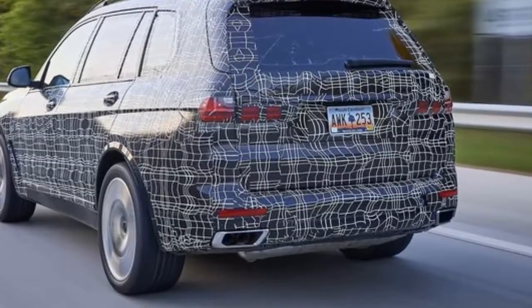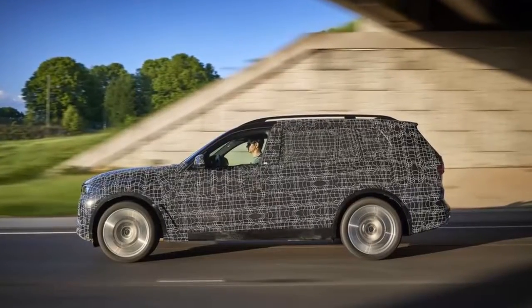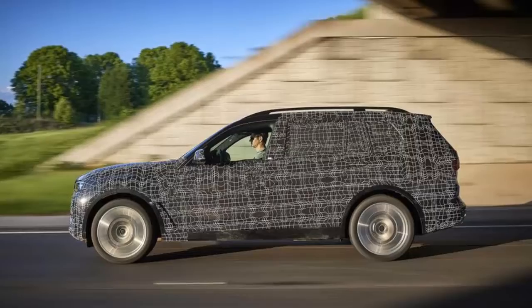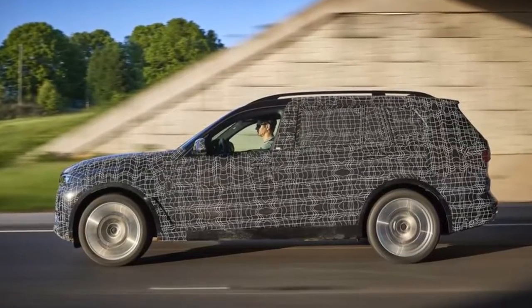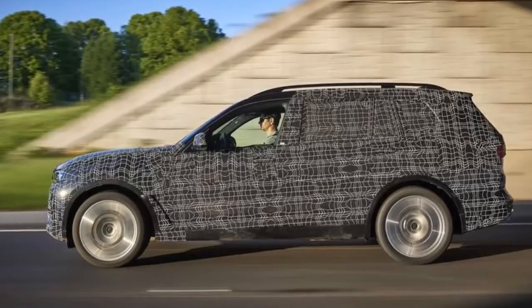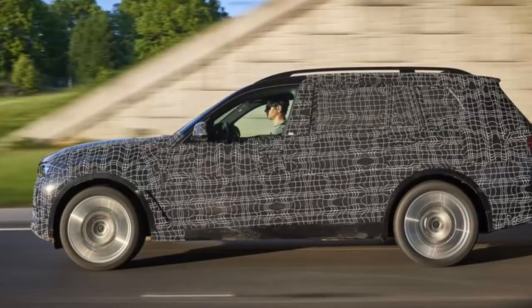The X7 can be equipped with one of 2 gas engines, a 3.0-liter single-turbo i6 or a 4.4-liter twin-turbo V8, both of which are mated to an 8-speed automatic transmission. Other markets also receive a 6-cylinder diesel, but BMW isn't yet sure if that engine will wander stateside. All-wheel drive is standard on all trims.